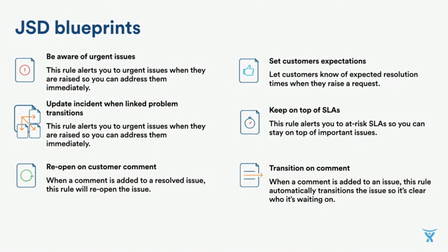As I mentioned earlier, we ship a bunch of blueprints out of the box, so that you guys can get started quickly when you first get the product. The blueprints that we ship out of the box are basically the rules that can be used by every team. For example, the update instance when link problem transitions, that one, we shipped 2 weeks ago to cloud. So we're constantly adding new rules and blueprints as we improve the product and where it makes sense.